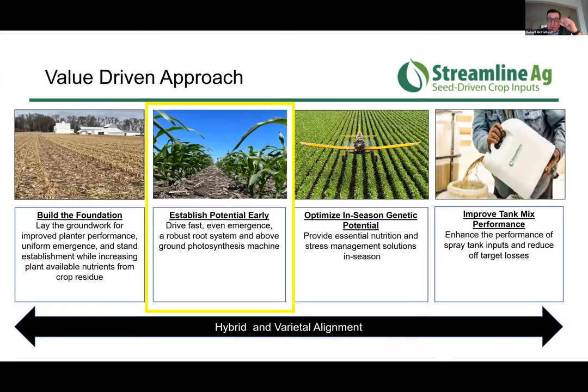Paul, as the managing director there at Streamline, has put forth a framework of why we are doing this. We broke it into building that foundation, establish potential early, and then optimize in season and really improve the performance of spray applications. So we did build a foundation about a month ago. And now we're going to really talk about building early potential.